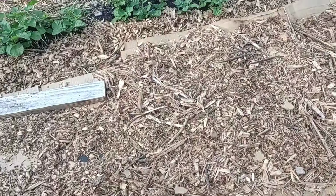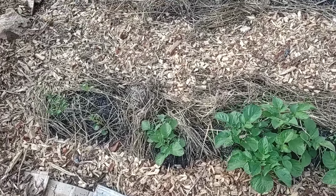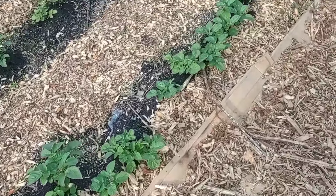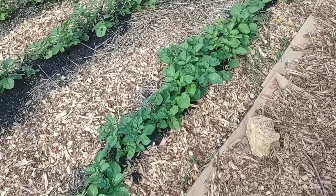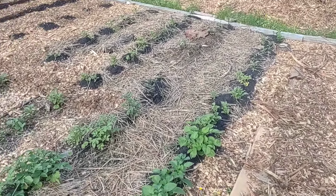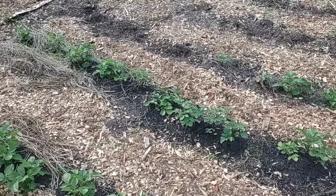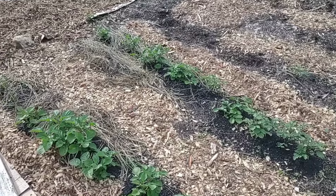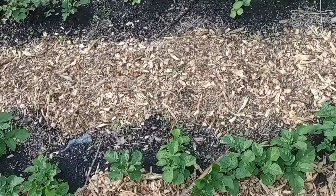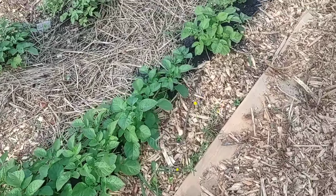So we also have, these are our potatoes. I planted these in March. So you can see they're coming along pretty well. I've got a red potato variety and a purple potato, and we love fresh potatoes. I was really surprised the first time we ate fresh potatoes of how much of a difference it was. And they're so fun to grow because you just really don't know what you're getting until you dig them up. And so we really enjoy growing those.